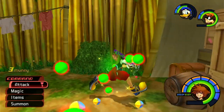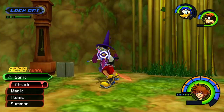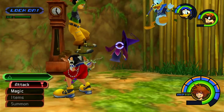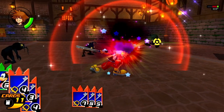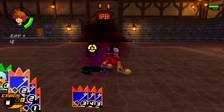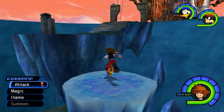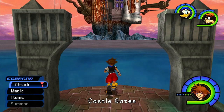The next game then is a release from Square Enix. It's Kingdom Hearts HD 1.5 Remix. This includes a remix of Kingdom Hearts from PlayStation 2, as well as Re:Chain of Memories, plus some extra bonus features on top of that. So let's begin with Kingdom Hearts Final Mix, the remaster of Kingdom Hearts 1.